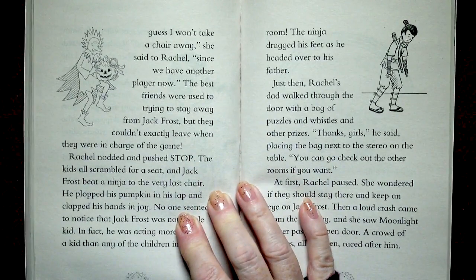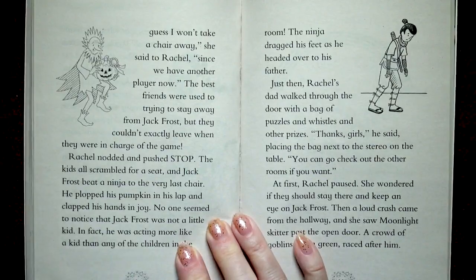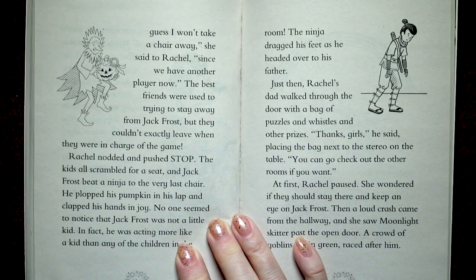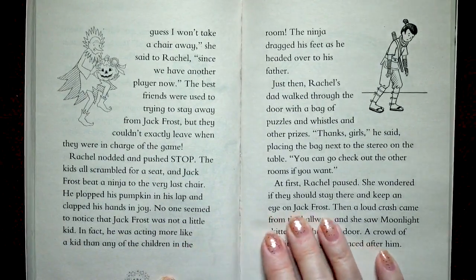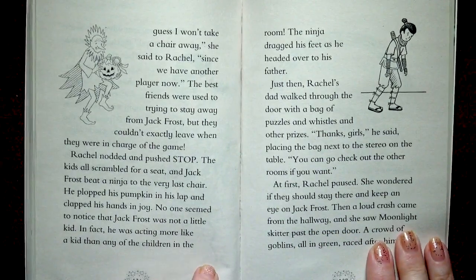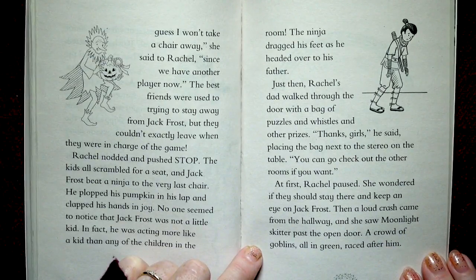The best friends were used to trying to stay away from Jack Frost, but they couldn't exactly leave when they were in charge of the game. Rachel nodded and pushed stop. The kids all scrambled for a seat, and Jack Frost beat a ninja to the very last chair. He plopped his pumpkin in his lap and clapped his hands in joy. No one seemed to notice that Jack Frost was not a little kid. In fact, he was acting more like a kid than any of the children in the room. The ninja dragged his feet as he headed over to his father.